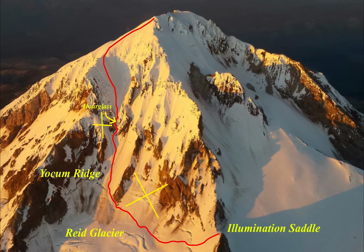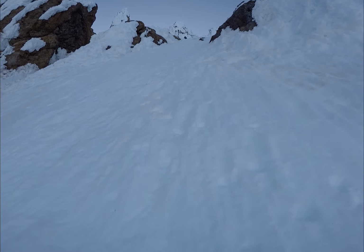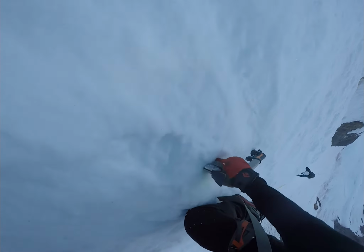We ended up going straight into a lower chute of the Reid Headwall, just to the right of the Hourglass. The Hourglass is the narrowest and steepest part of Leuthold, and it's the main site of the route for rock and icefall hazard. The section we took is slightly steeper than Leuthold, but it will eventually lead to the same place.